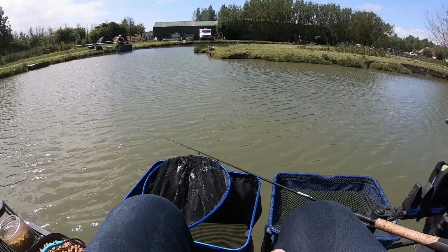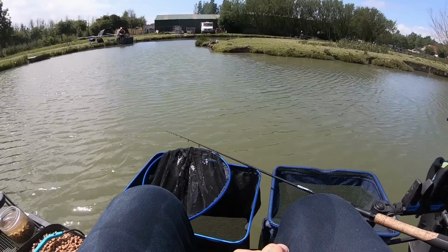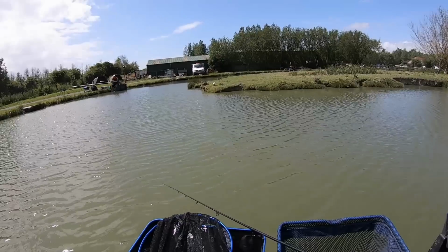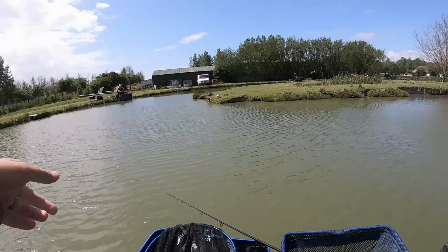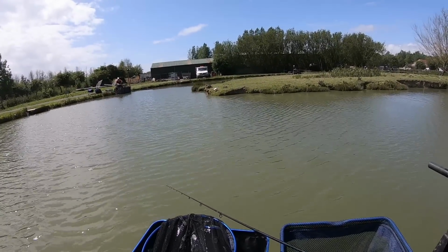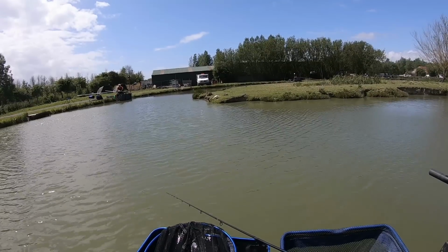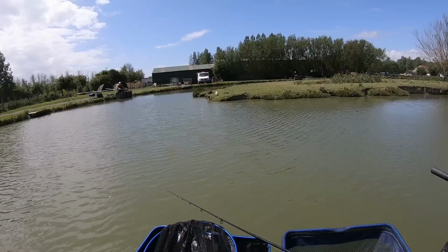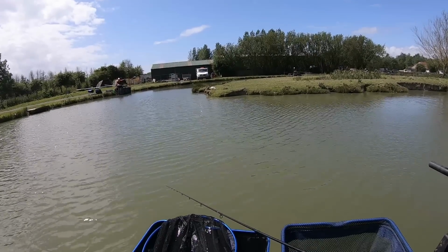Perhaps with 2 hours to go, I'll chuck this down the long margin and see if there's anything having it. And then if I get signs that the fish are having it on this, or there's indications of fish coming to this feeder, then I shall put some of these pellets in on that short pole line that I've plumbed all up, and hopefully catch a few down the margin in the last couple of hours.